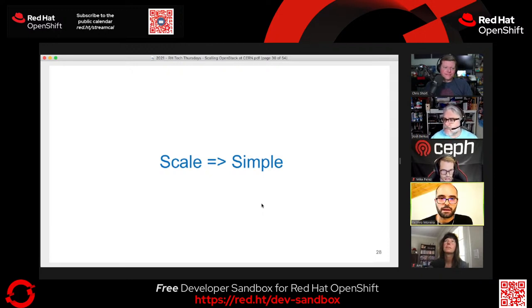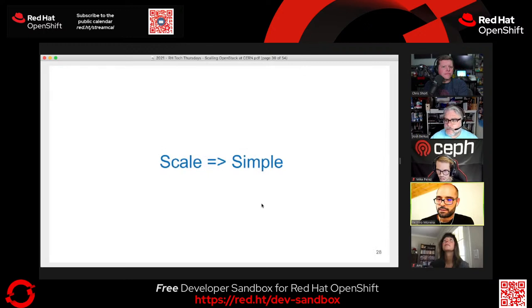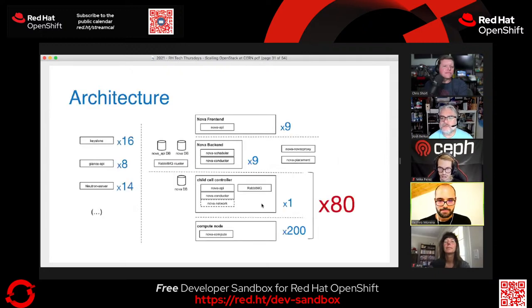Okay, I think I still have one slide about Ironic. I can go deeper on it. Okay, so as I said, scale implies simple, because if from the beginning you know that you're going to manage many nodes, the architecture needs to be simple. So this is an overview of our architecture.